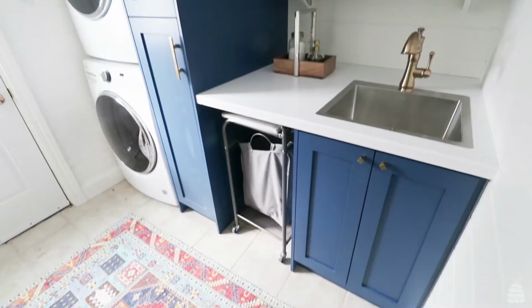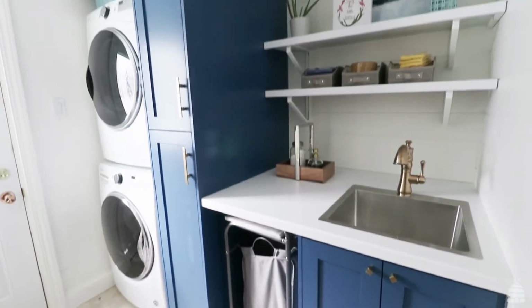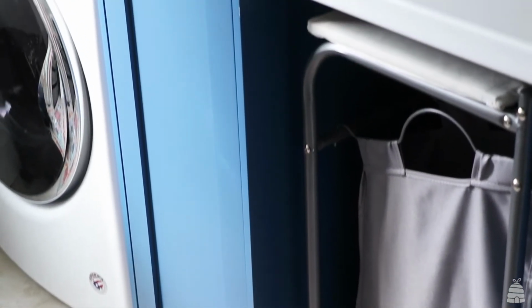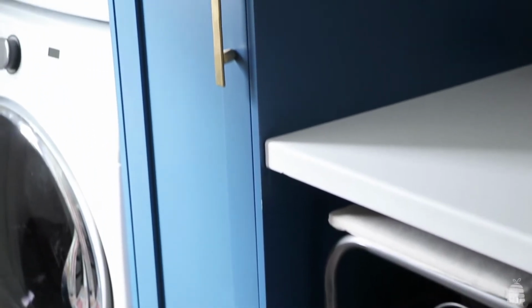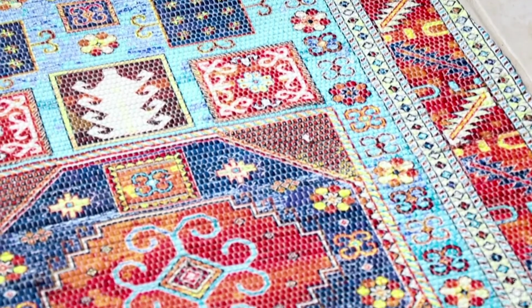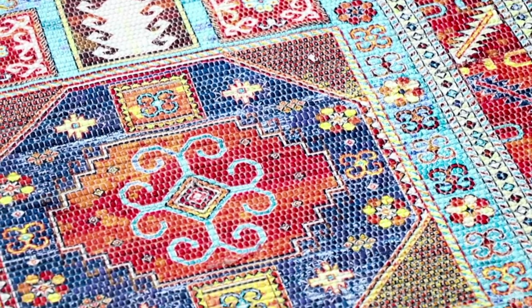The first thing I did to make this laundry room really special was to wrap the cabinets in color. I went with this really saturated bright blue and painted the cabinets out in it. And I just think it's such a beautiful dynamic pop against the whites and more neutral elements. And then of course I added pops of orange, pops of yellow in a patterned rug, patterned towels to really make sure this space had a lot of personality.